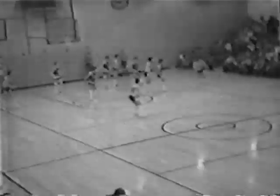Silk with the ball now to Griff in the right corner. Griff to Bybee. Back to Stark in the left corner. Stark back to Eichels from the left baseline. He shoots and it's good, making it 4-4 with 4:39 to go in the first quarter.